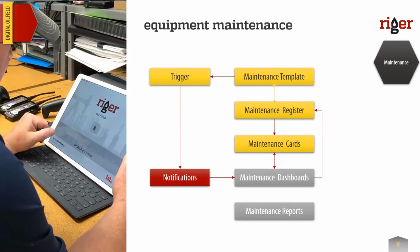The equipment maintenance, it's very important nowadays. And talking about maintenance, we mostly talk about predictive maintenance and setting up particular triggers. It could be number of hours, it could be mileage, it could be number of jobs, or even time, monthly or days. And that trigger will send a notification to the maintenance dashboard, where the service manager will see, okay, this is a list of units which we need to maintain this month, and we generate a maintenance register and maintenance cards for each single unit, depending on where they are located. It could be in a field, it could be in the yard. And after the maintenance, we can see again everything in maintenance reports and dashboards.